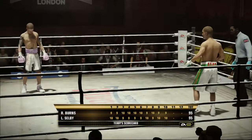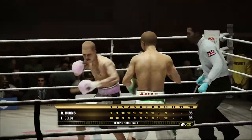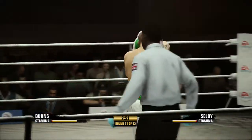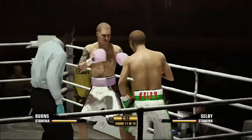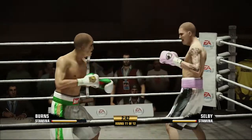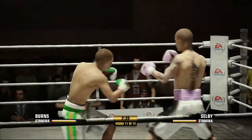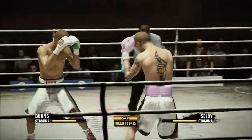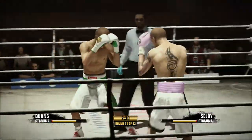We start the 11th round with a look at Teddy's scorecard. Burns down according to that scorecard. But I think you'd agree, Teddy, he's building momentum. He's chipping away. Yeah, he's caught a wave. You know, it took him a while. He had to sit out there a while and work at it. He had to paddle around a little bit. But he's caught a wave, and he's riding it. And he's riding high. Looking good.